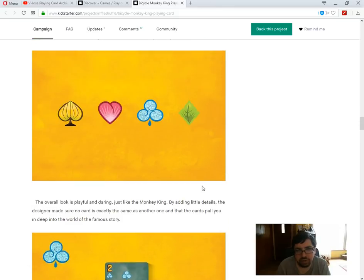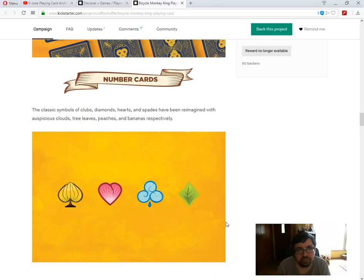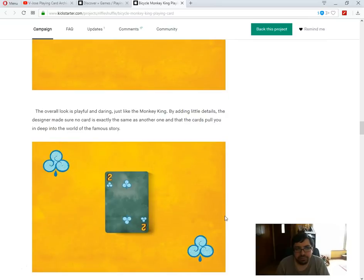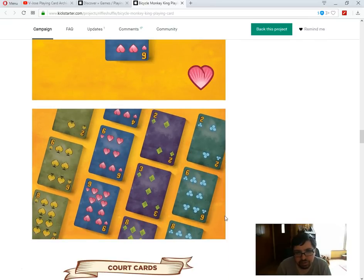And Asian inspired. I mean, you got like, I guess that's a cherry blossom, and then there's like a leaf and all sorts of stuff. The clouds, tree leaves. I don't know why you have to put tree leaves. I think we can figure it out, the leaves. Clouds, leaves, peaches, and bananas. And, okay, each face has a different color scheme to it and different colored pips, but they all have the same colored index. Why, I'm not sure.